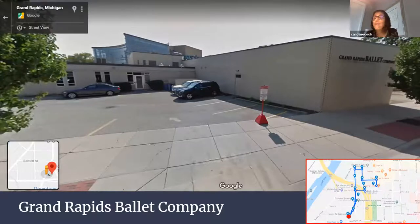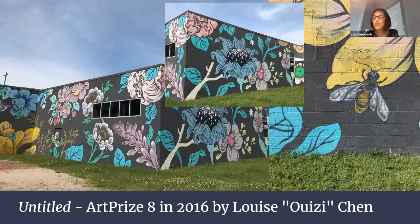But now, let's take a look around the corner at the south-facing wall of this facility. So this artwork mural, which is visible from 131 at Wealthy Street, was created for ArtPrize 8. I love what I refer to as the ArtPrize afterglow, these wonderful pieces that stick around our community well after the artists have packed up and gone home. Well, this mural was created in 2016 by Louise, nicknamed Weezy, Chen. It's titled Untitled. It's a sprawling floral mural as part of the Urban Institute of Contemporary Art's, the UICA's, Exit Space Project. Weezy is a mural artist based out of Detroit, but she's transformed walls like this in Brooklyn, LA, and other places around the world, such as Shanghai.